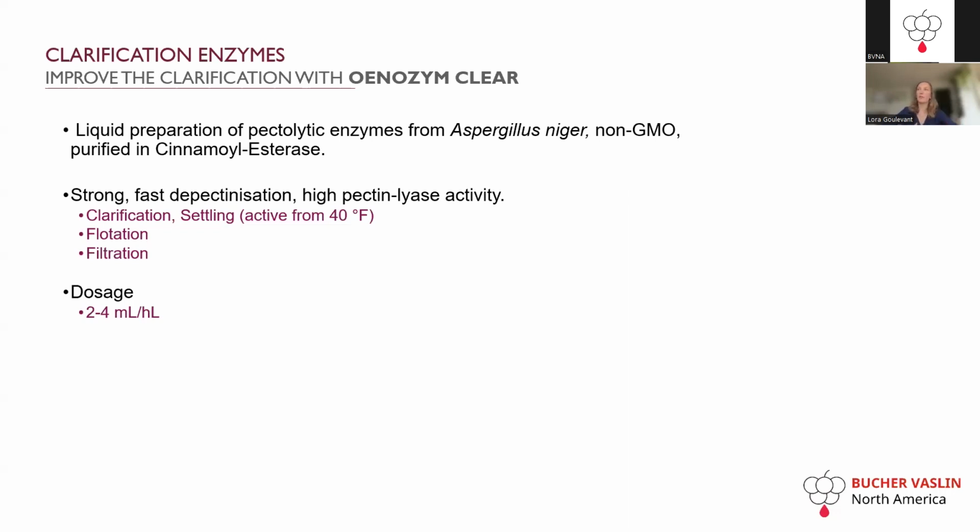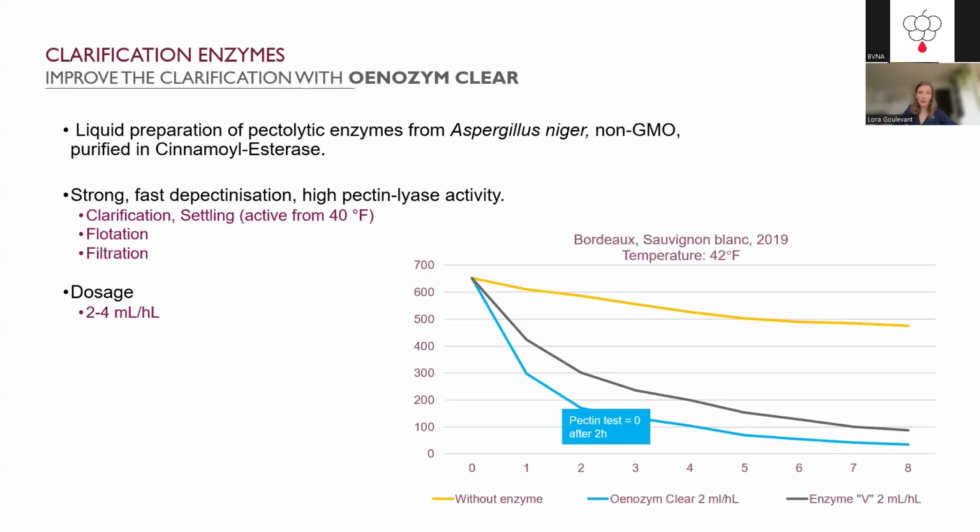You can use it for clarification and settling. It will help you to have a fast settling. Of course, it will really depend on your grape variety and the quality, and if your wine is very turbid. Some grape varieties are more than others. I know that in the past we had issues settling and clarifying some Sauvignon, so that would be a good solution. For flotation, it works well. So you can use this enzyme, it's low dosage, from 2 to 4 milliliters per hectoliter.